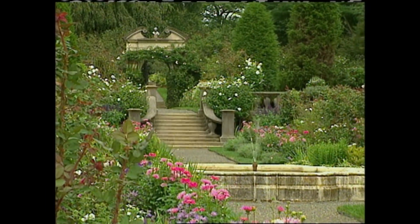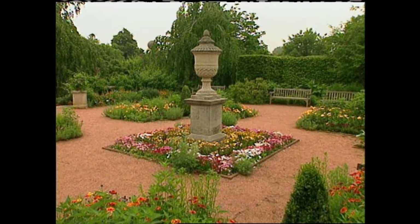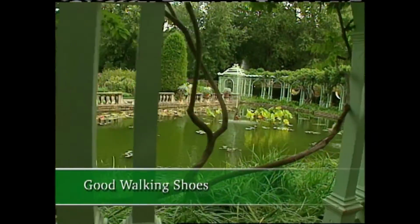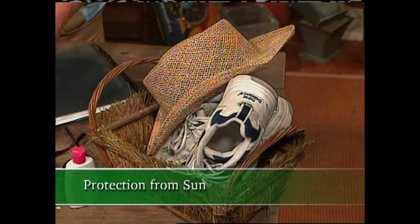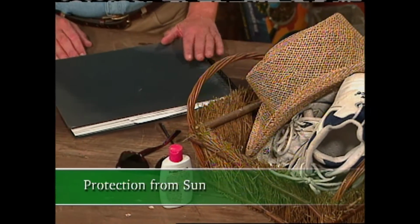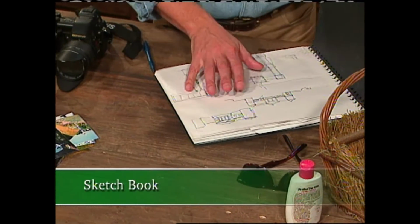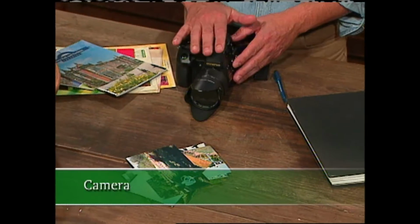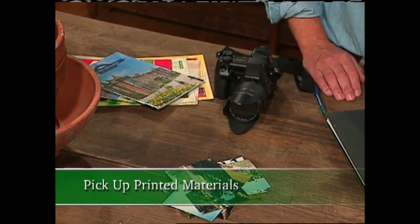Now, a bit of advice. When you set out to see some of these places, you need to go armed. First, with a few items to make your visit more comfortable, namely a pair of good walking shoes. Some public gardens are quite large and you could spend most of the day on your feet. And for those sunny days, make sure you include a hat, some sunscreen, and sunglasses. These items will make your visit much more enjoyable. And I also like to take along a drawing pad where I can record some of my ideas. And of course, the camera, well, a picture's worth 1,000 words, don't forget that. And I always pick up some brochures and postcards as a reminder of my visit.